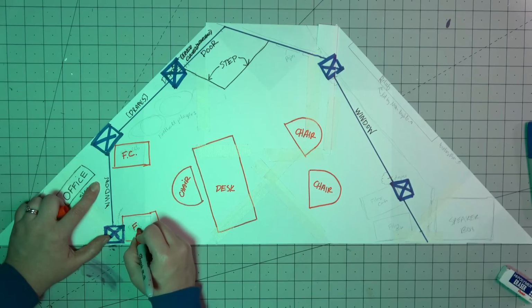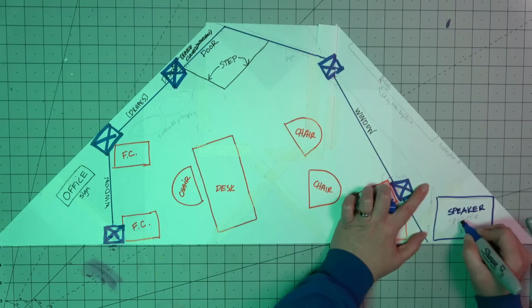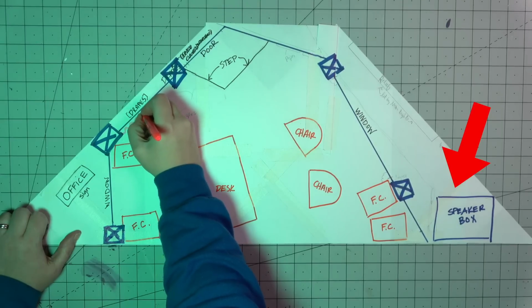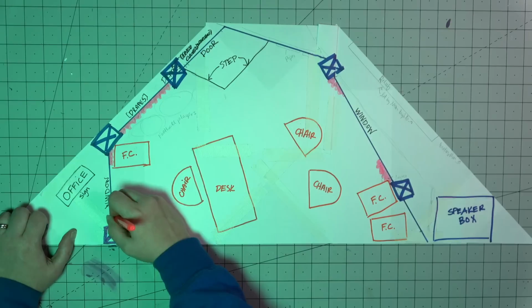And then I'm adding in the furniture in red. FC stands for filing cabinet. You don't really see filing cabinets, but because I have them in the waiting room, I want to continue them over. I'm also marking in the size of the speaker box to make sure I have enough room for that.